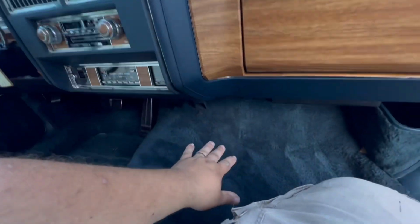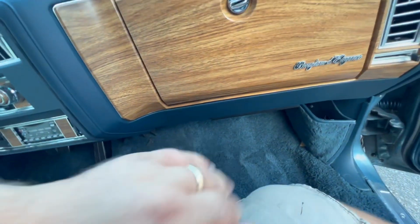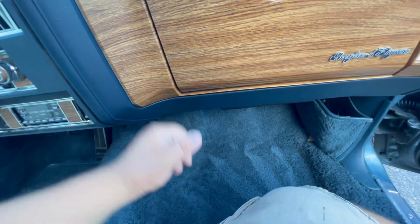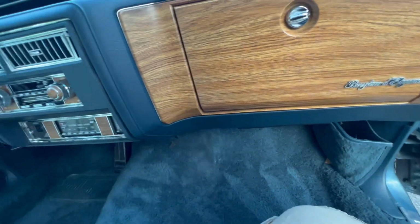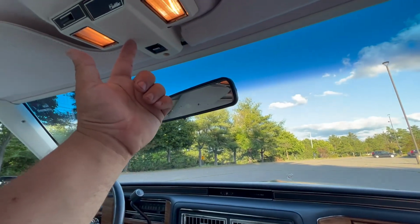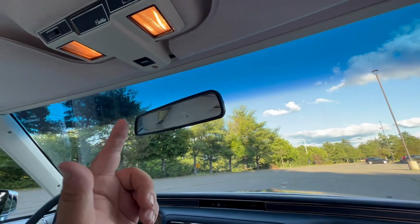Now, I didn't know what was under here at first, so I got in the car, I started kicking it to try to push. I thought maybe it was dented. I'm smashing it with my foot, trying to hammer away at it. And then I pulled the carpet back, and what it was, was one of these map lights for a non-sunroof car.